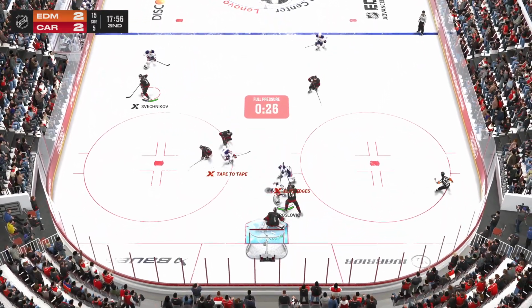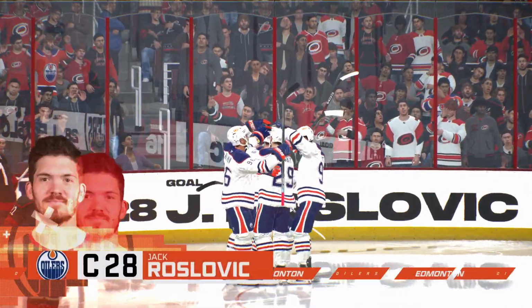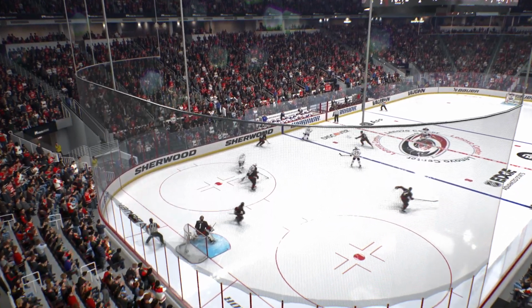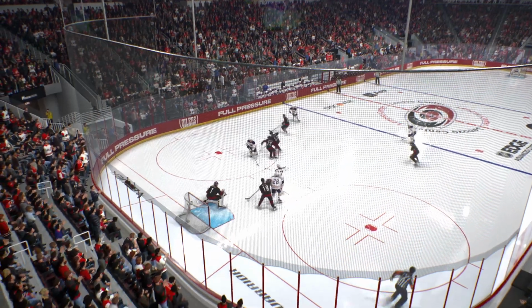Moves it quickly over to Draisaitl. Scores! The go-ahead goal puts them in front. Well, now they're in front, James, so they'll have some energy. You know that their first few strides will be more urgent, but they'll have to be accountable on the other side of the puck as well.